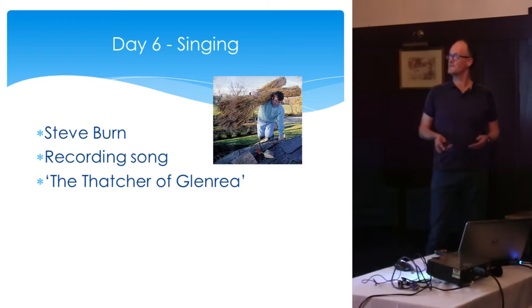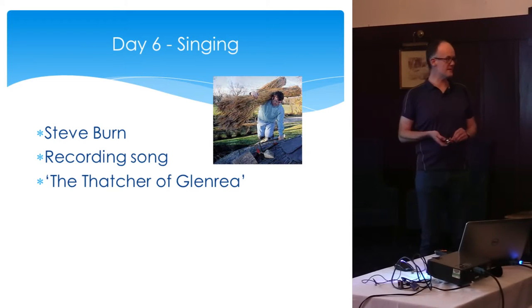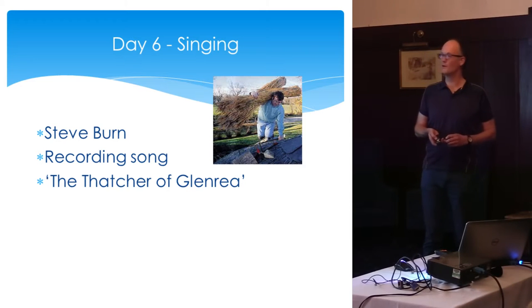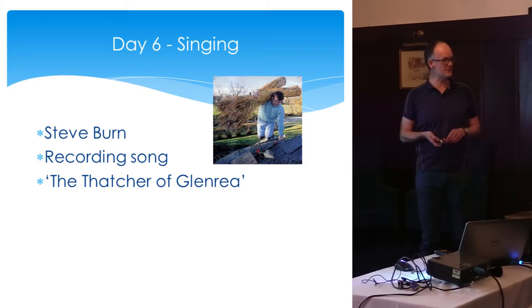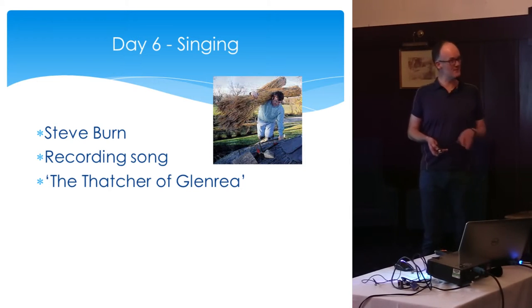Day six, this was the culmination of the project. So this was about them singing the Thatcher of Glenrea song, all about a guy who came from Ballycastle, went up to Glenrea to help thatch the place, had a really terrible experience, and ends the song saying he would come back to Kintyre, but never to Glenrea. So we certainly didn't feel like that.